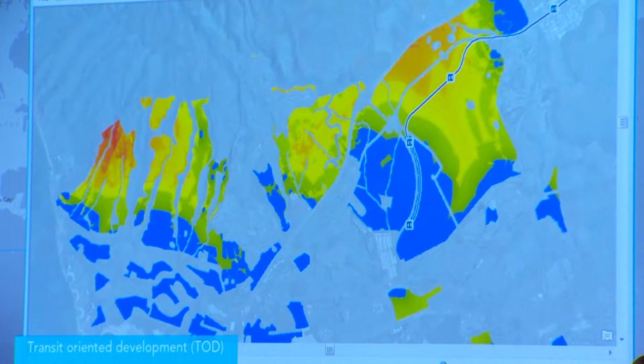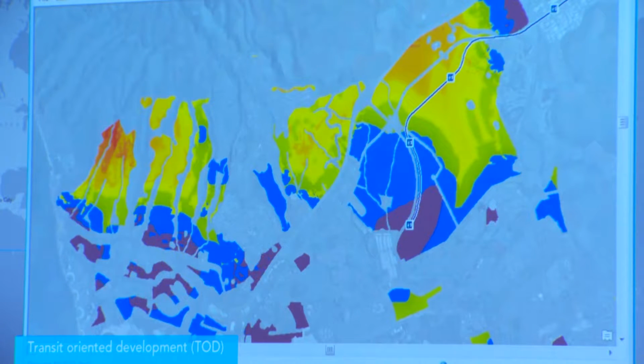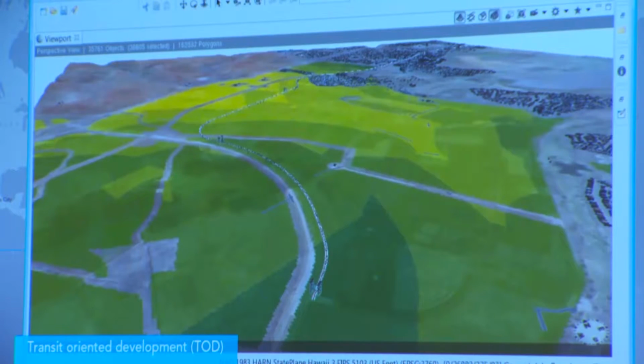This is what's going to get totally developed, and you're going to lose your open space. But if we add the density along this line, this purple area is what's going to get developed instead. So you're going to keep more of your open space. You're going to keep more of those things that you value in your community. But people didn't understand this. Even this was too hard to interpret.